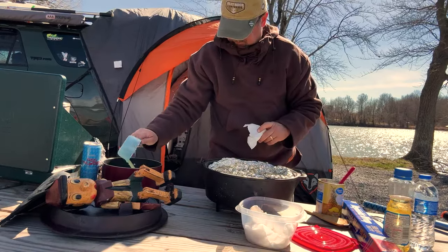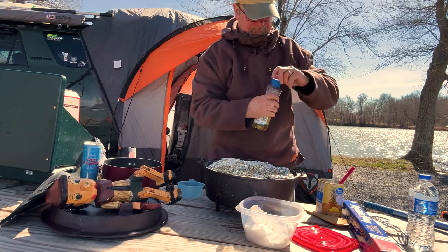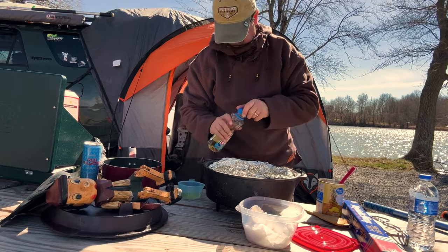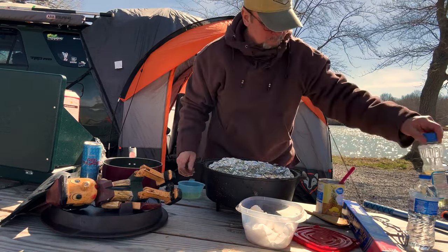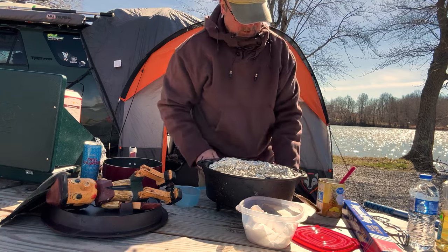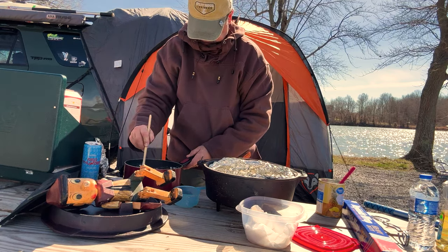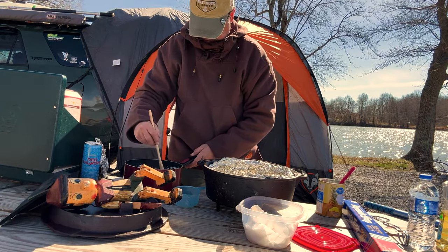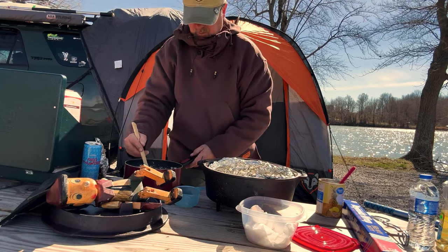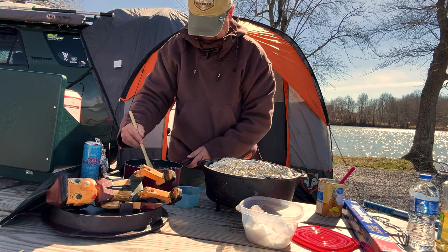Half a cup of... All right, whisk this, stir it around. I brought a whisk. Guess this will do.